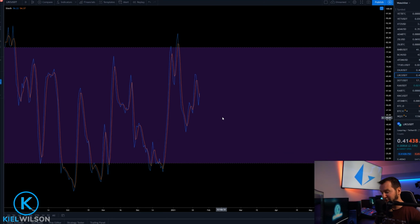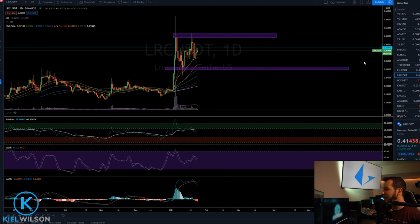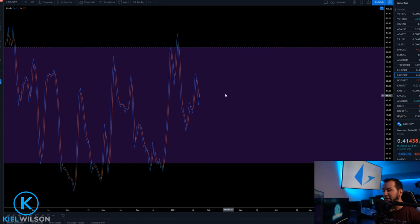Stochastics down below here are looking good as well. They're crossing to the upside right now. This is an unconfirmed cross at the time of recording, as the trading day still has 6.5 hours remaining. However, it is probable that these will cross to the upside, and they are living right at the edge of the bullish control zone. So first step is I'd like to see that cross to the upside.